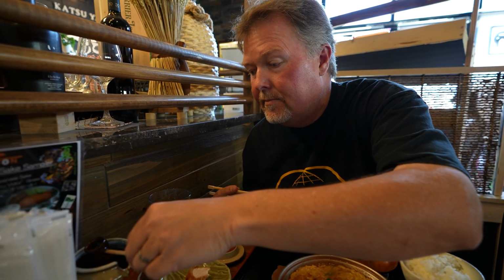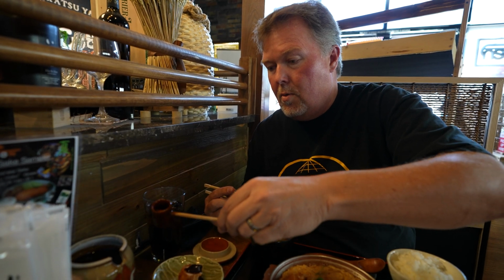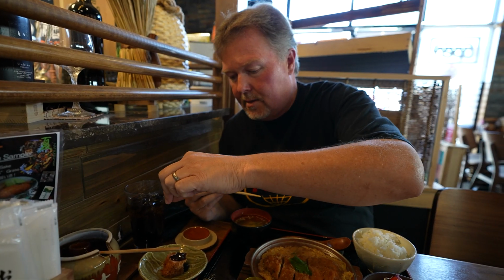All right, so now I'm going to add some of this tonkatsu sauce on it. Oh, maybe a little bit much there. Let me grab a little bit of salt again. And I'm going to add a little bit of the sesame as well, the ground sesame. Let's give this a taste.